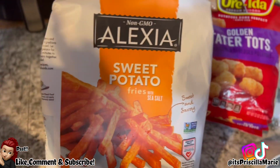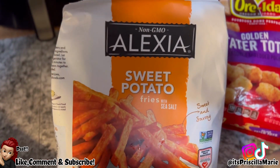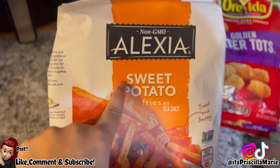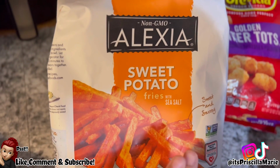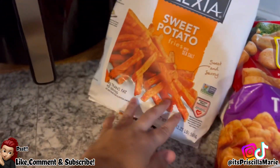We normally do not get sweet potato fries, but for some reason this time I was like, let's try something different. We love fries. My daughter loves fries. She used to actually love sweet potato purees, so we decided to go ahead and try the fries and see how she likes them.